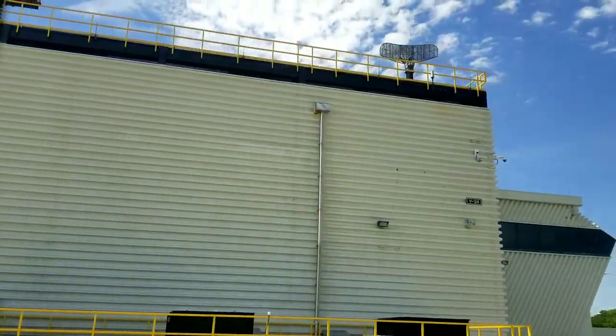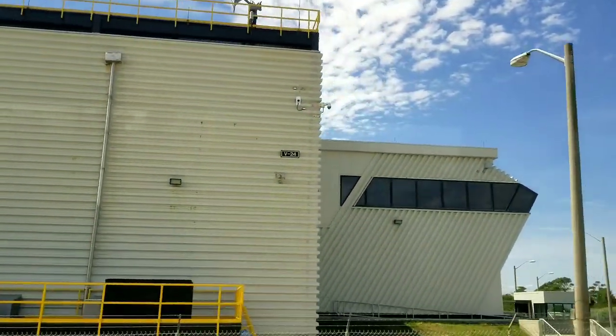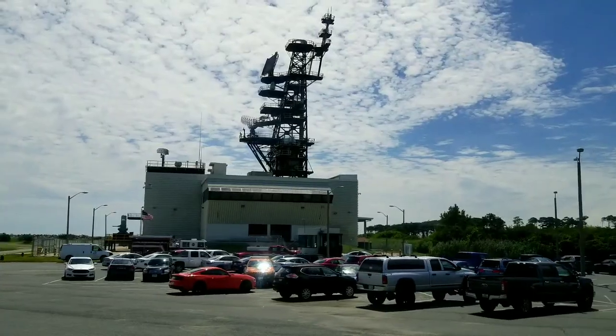The new destroyers are being built in Pascagoula, Mississippi, and Bath, Maine. And now, of course, the foreign companies.